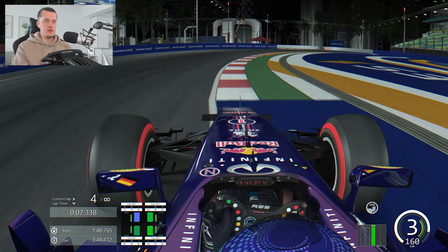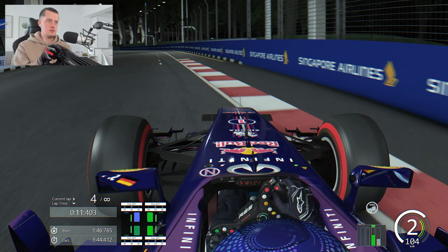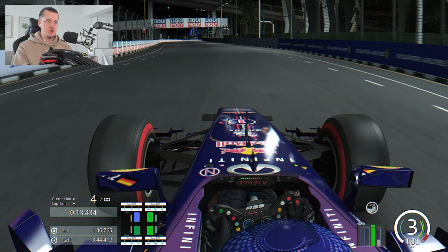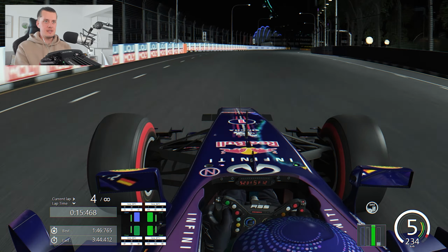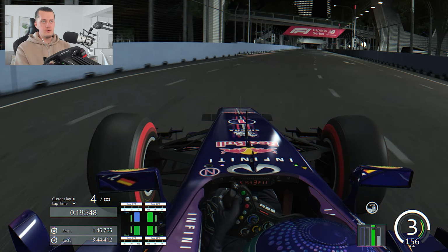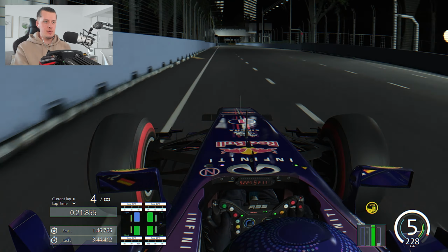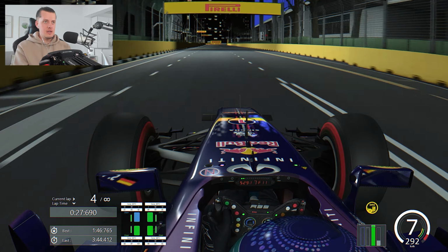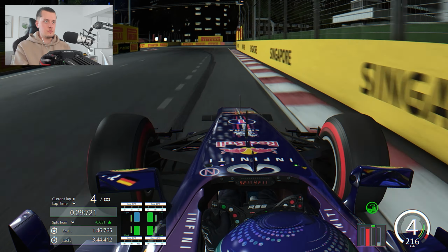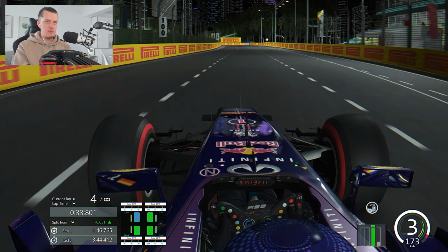Turn one, this time we stay well within track limits. Power down super early there, in second gear. Hold in third through turn four, and now DRS open. Use a good chunk of the KERS through, flat out through five, Raffles Boulevard into six. Bit deep there, but we keep it under control. Probably could have dropped a second.